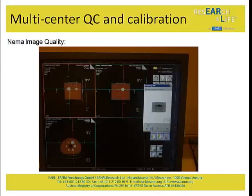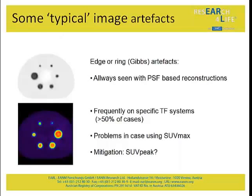This, you can see here, is quite nice. You can see all the spheres and the background, how it works. You can check how many spheres you see, knowing exactly what was done, so you have an idea of how much it will be. It simulates a part of the body, the lung and body.